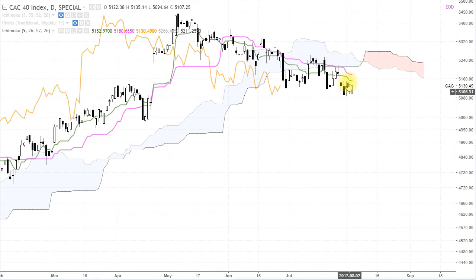Over to the CAC and the French markets, and a negative market in all three time frames, trading below each of the Ichimoku indicators. Buyers coming in here today with a white body candle and possible reversion back towards the Tenkan-sen. We'll be looking for resistance. Tenkan-sen trades at 5,151. The Chikou span is supporting negative momentum and suggesting we could see further downside.